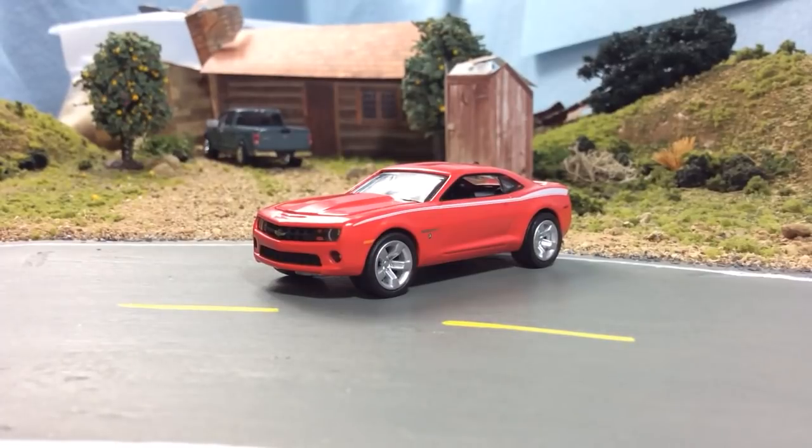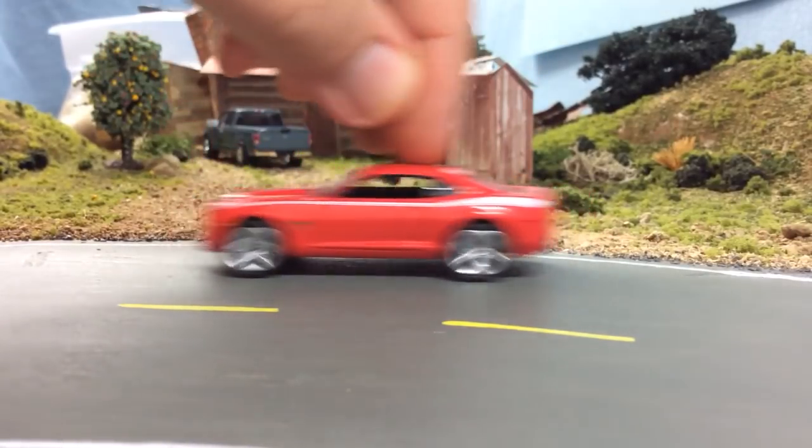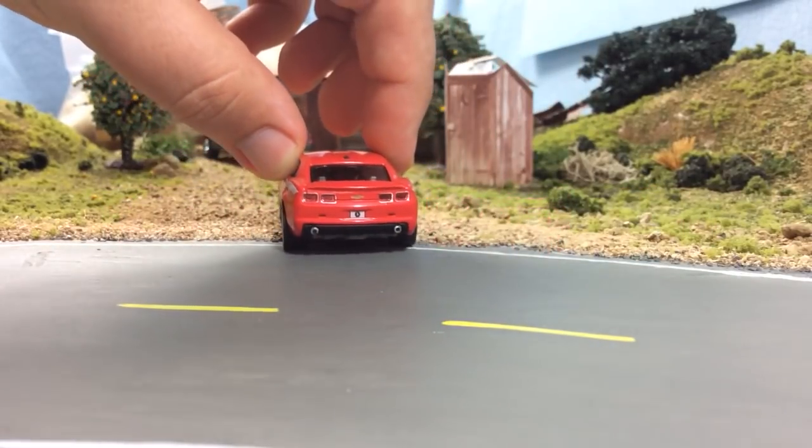And it was only $6. He had like 3 of these left. This is my haul from a local honey hole that I actually did a video on last summer, Cubby Hole.